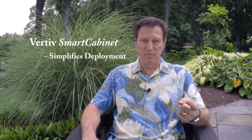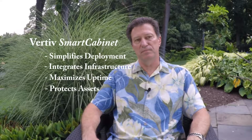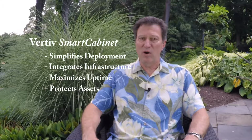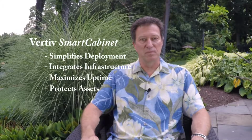By using the SmartCabinet solution, you can quickly establish a standardized rack system that simplifies deployment, integrates essential infrastructure, maximizes your uptime, and protects assets. And by the way, SmartCabinet is the only solution of its kind in the industry. Comparable products are just not available from any other manufacturer anywhere. It is a unique solution.